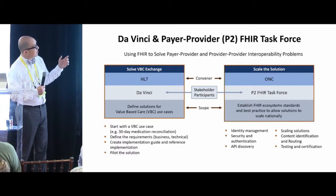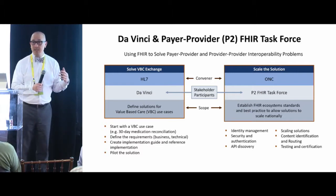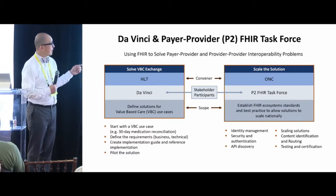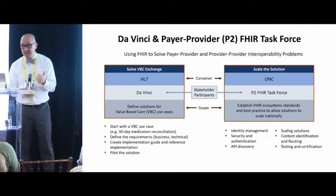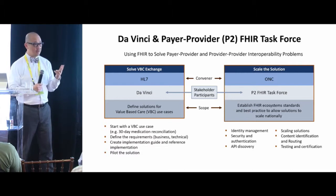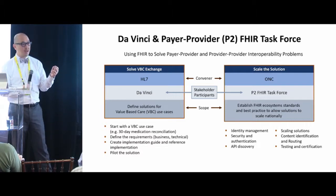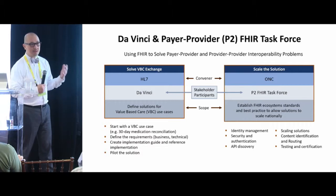Versus another group that's very important that some of our members are also participating in, called the Payer Provider FHIR Task Force, the P2 Task Force, and that was formed under the auspices of ONC. And their task is, how do you scale these solutions? How do you do identity management across an entire FHIR-enabled ecosystem? How do you have a provider directory that's FHIR-based? How do you do discovery of endpoints? Because one provider may have a dozen or more payers they have to communicate with, and payers have potentially thousands of providers they're going to have to deal with. And so how do they find those endpoints?